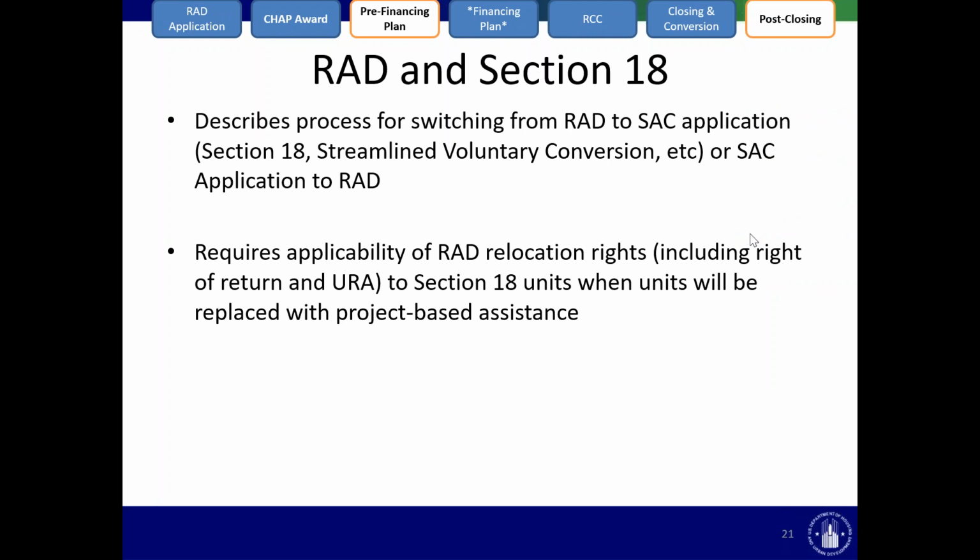We also require that when RAD and Section 18 are mixed, the RAD relocation requirements, including the right to return and Uniform Relocation Act requirements, would apply to the Section 18 units when those units are going to be replaced with project-based assistance. Otherwise, Section 18 has distinct relocation requirements, and to make sure that residents get a standard set of robust benefits, we've applied the RAD relocation rights for all residents.